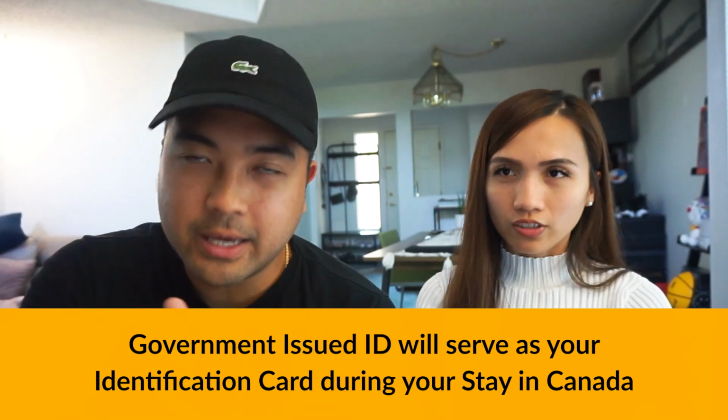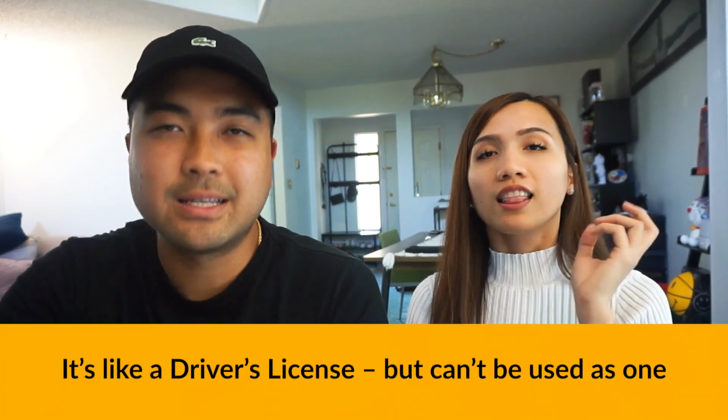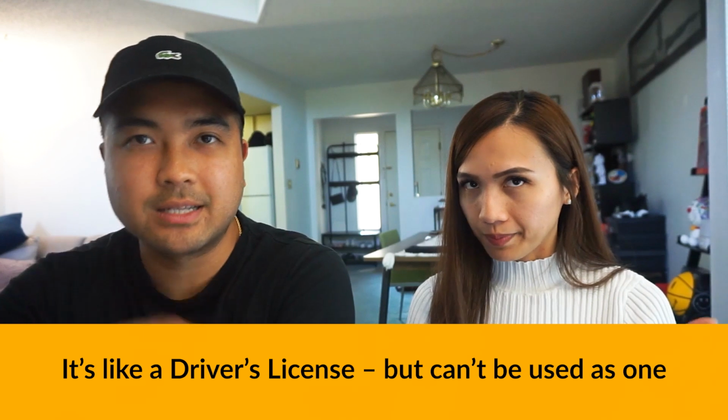The government-issued ID in British Columbia, in our province, is your identification card. It has your picture, birth date, address, height, and even your physical description. Basically, it's like a driver's license, but it isn't one. Instead of bringing your passport, student visa, student permit and working permit everywhere, every time, once you have that basic BC ID, it's good enough.